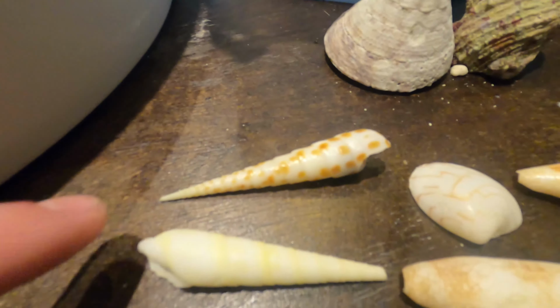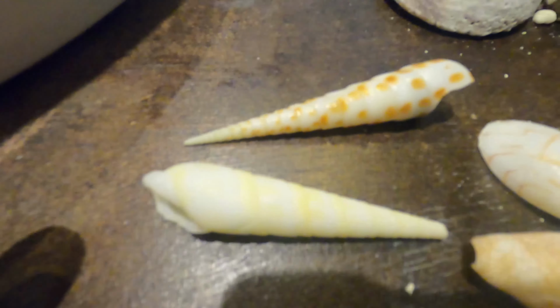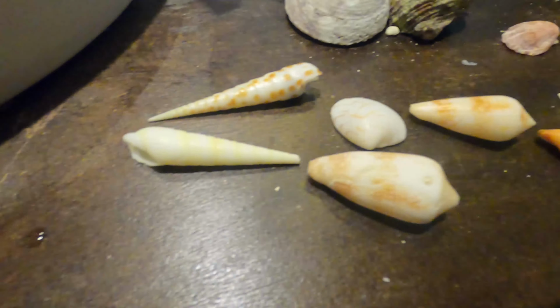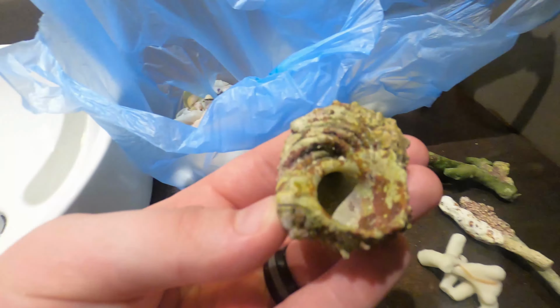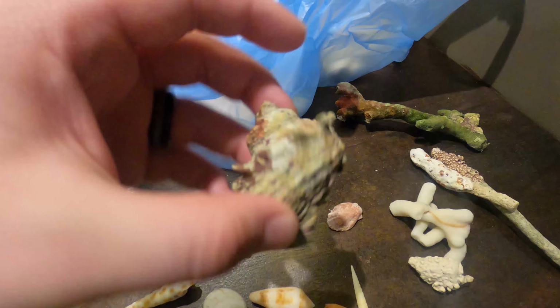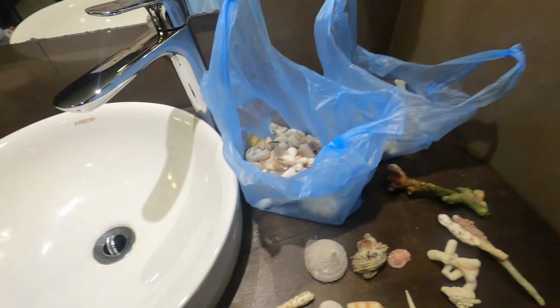So Rachel found this shell here, and I found this shell here. These are probably my two favorite shells. There's some cool ones here though, and this is like a giant one I just found. There's some really big hermit crabs on the other side of the island, and some corals. So we have an entire bag of corals too. We want to make some kind of decoration at home.